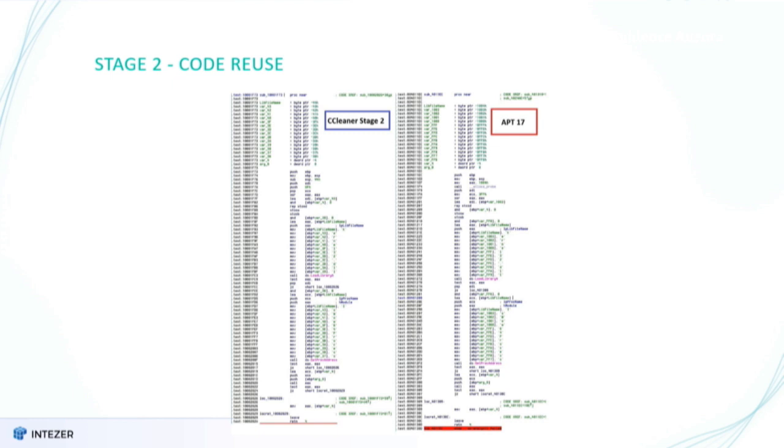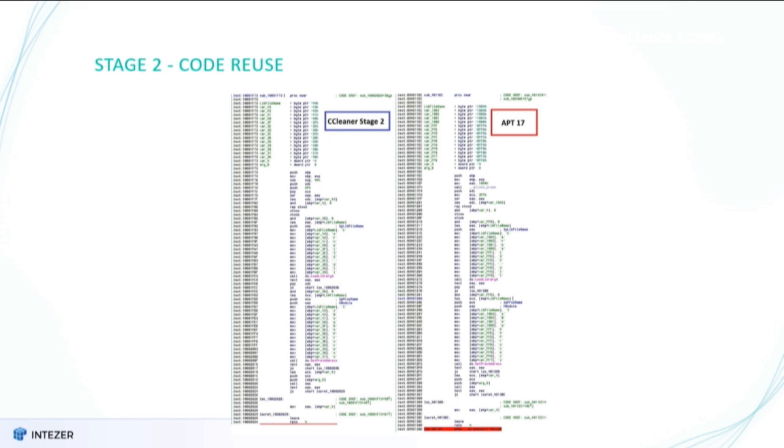And if we also add to it the fact that this is a supply chain attack, that this is exactly what APT17 is specializing in, we have a clearer view of an attribution or a classification of that malicious code and malware. Now, nothing is sure with attribution and classifying to threat actors.